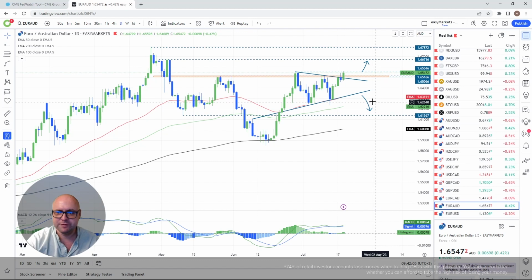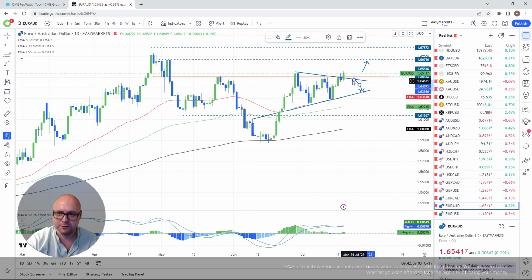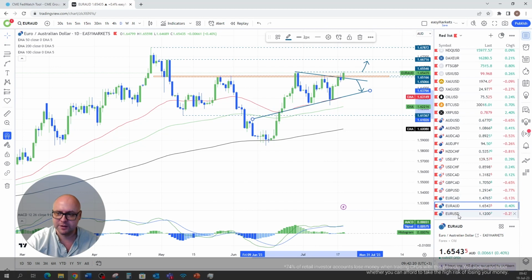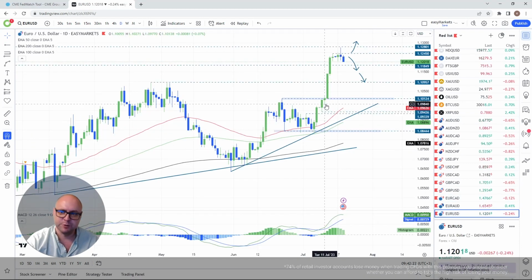go from there. If by any chance we start falling back below the lower side of this triangle, I'm going to keep it on the chart, by the way, for now. If we do start falling below it, then yes, I will consider a move lower towards this upside line or this 50-day EMA. And finally, EURUSD, beautiful retracement.